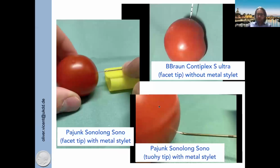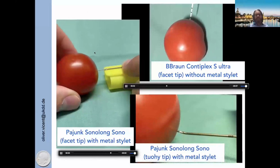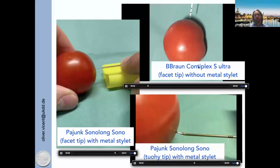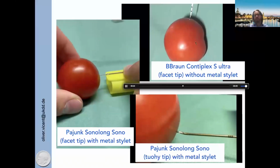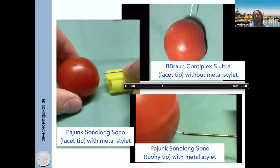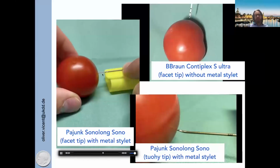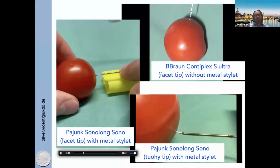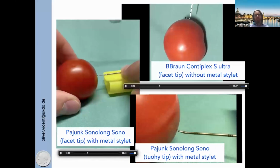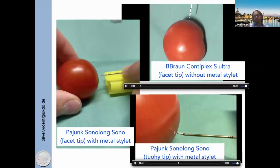I just want to show you this video to show you how stiff our catheters actually are. We see here the B. Braun Contiplex. It's a catheter without a metal stylet. And if the catheter is advanced through the needle, the catheter easily penetrates the skin of this tomato here. With the metal stylet, the catheter is much more stiff than without, and we see also here the catheter easily penetrates the tomato skin. Both examples are with a facet tip, but also a tuohy tip can't prevent the catheter from penetrating the tomato skin.